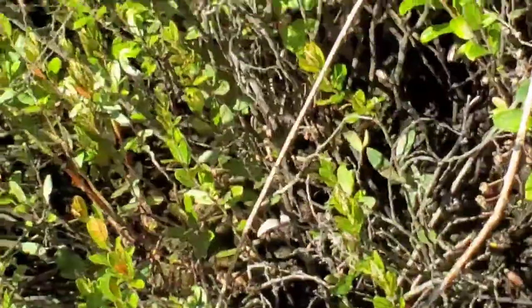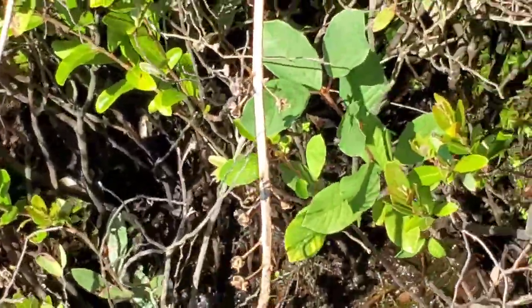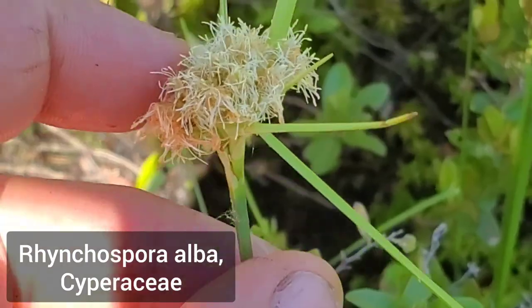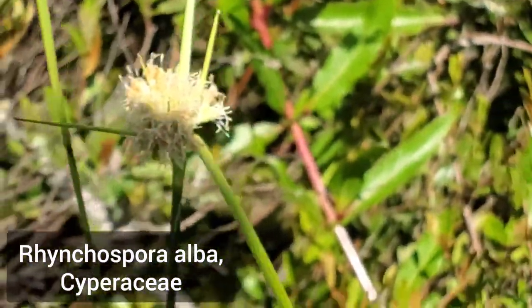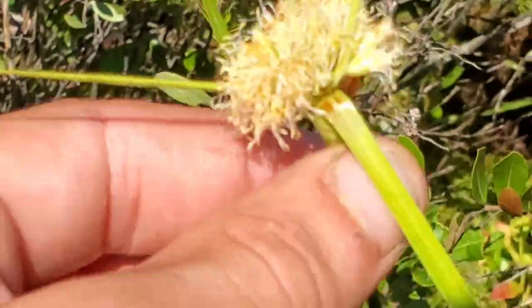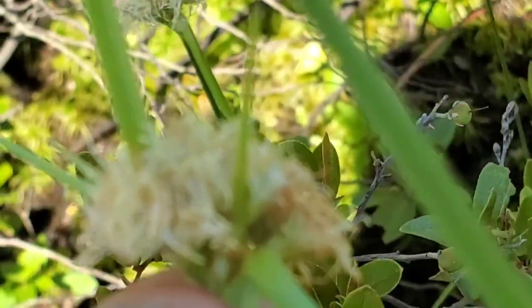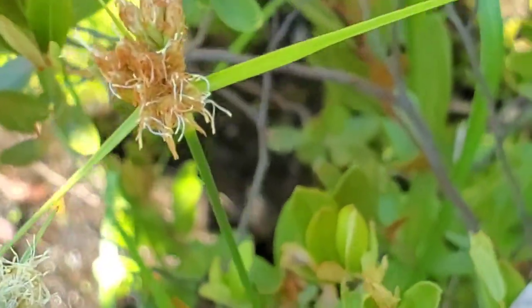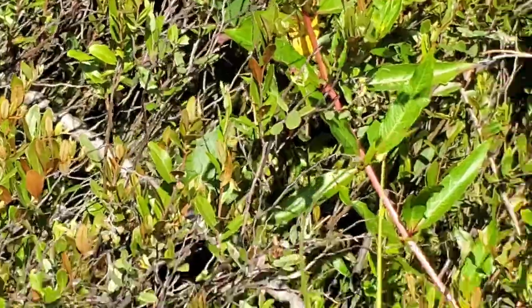A cool little graminoid, not in the Ericaceae, this is a sedge. Gotta take a little sedge detour, of course. This is Rhynchospora alba. I don't even know what the common name is on these, but it's a lovely white sedge. It's very distinct. You might confuse it with the Eriophorums, the cotton grasses, but if you look up close, you can very clearly see it in these. They're not as fluffy as the Eriophorums, and they've got a very clearly sedge inflorescence, which is not usually the case with the Eriophorums. The Eriophorums look more like dandelions unless you look at them real close.